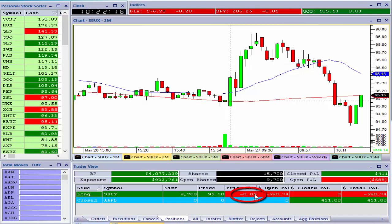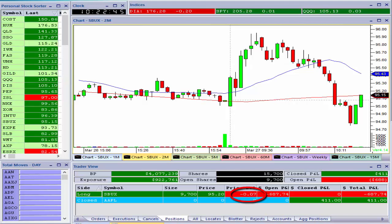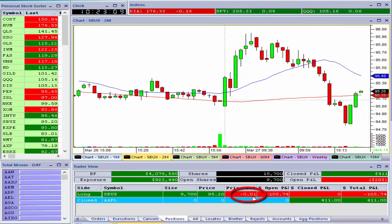So I'm 7 cents from profitability. All right, as you can see, I'm only 9 cents. Imagine being concerned because you're 9 cents away from break even. Come on, give me a break. All right, I'm 8 cents from profitability. I love this, ladies and gentlemen. I love this, traders. This is what I love. I'm 3 cents from break even, 2 cents, 1 cent from break even.